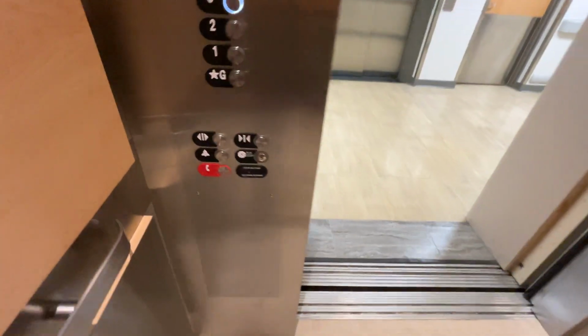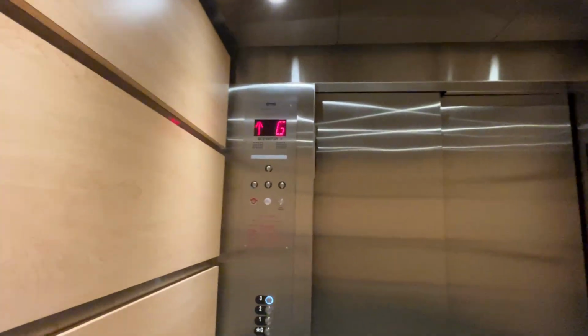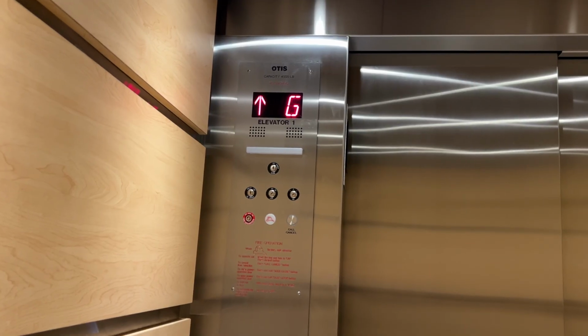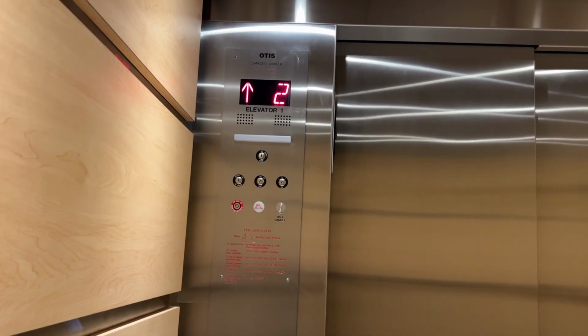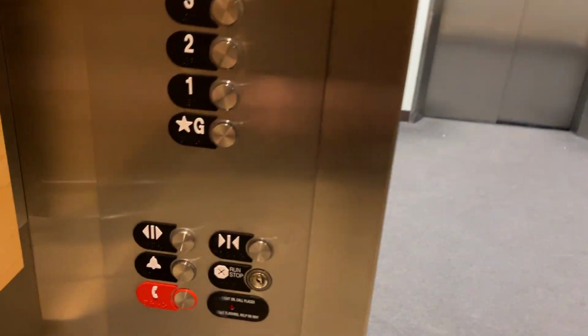Go to 3, here you go up. Too bad these are modded. I think this one was modded in 2019. I think the other one was modded in 2021. So unfortunately, these are pretty recently modded. These are probably something cool and old before. Here we are at 3. Go back down to the ground.